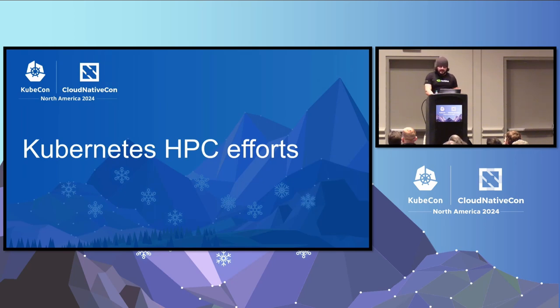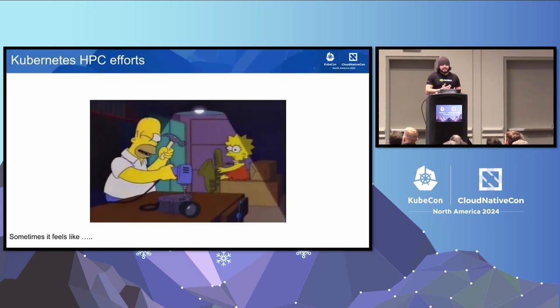The first thing that I want to talk about is the Kubernetes HPC efforts, right? Sometimes it feels that we are trying to use the wrong tool to get things done, because we look at these HPC laboratories, we see them running Slurm over thousands of jobs, and we say, oh, let's try the same in Kubernetes, and we try it the hard way, right?